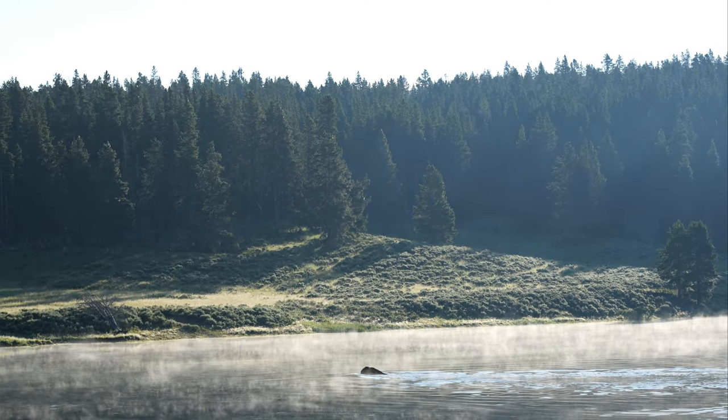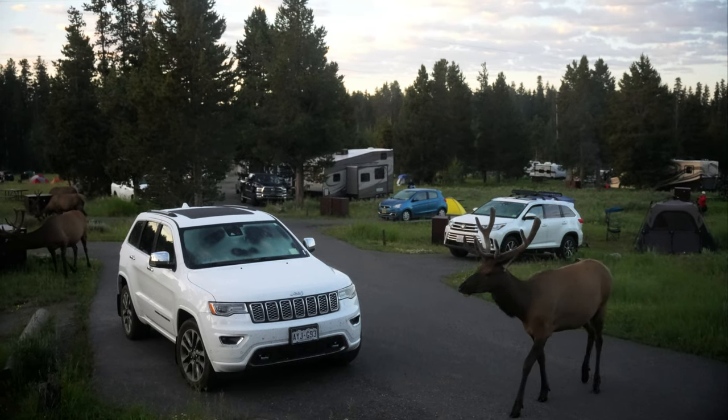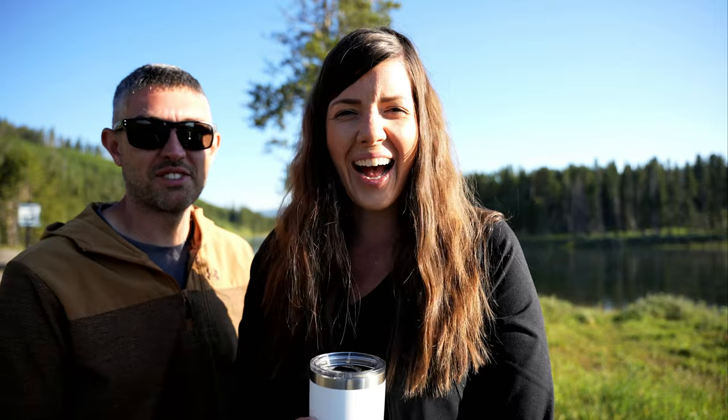Buffalo swimming across rivers. You made it. Yes. It's huffing and puffing the whole time. Woke up to 4 elk in our campsite again. Good morning. Yeah, it's not even 7 yet.